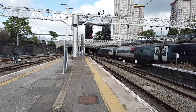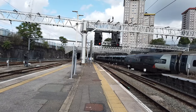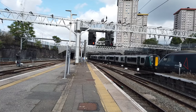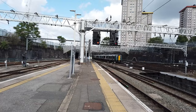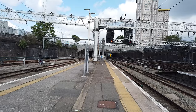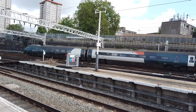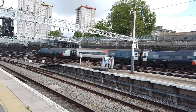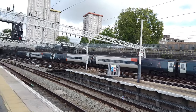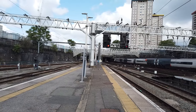As I can see what appears to be a 350, oh that's a 710 departing behind, no it is a 350 departing behind. Couldn't quite get the number of the front set, but the rear is going to be 350239 on a service bound for Birmingham New Street. 390136 as well, bound for Manchester Piccadilly, also departing on the delayed 1033 service. It's all kicking off at London Euston, so it's very busy.